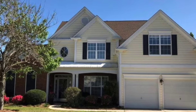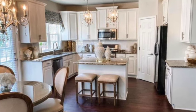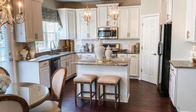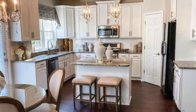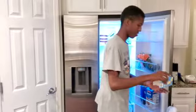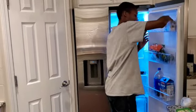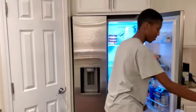When we moved here, I was not happy with the appliances, but it was a hot housing market and people were bidding on this house, so I settled for some appliances that I knew at some point I would replace. A couple of months ago, I did purchase a Samsung refrigerator as an open box item from Lowe's. It has a couple of dents and some imperfections, but I really like the price.